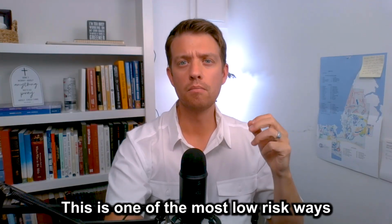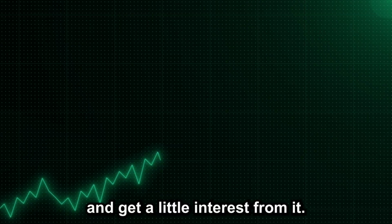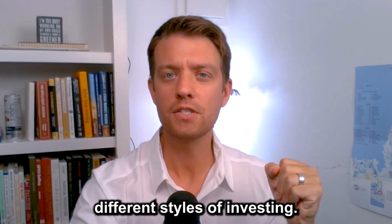This is one of the most low-risk ways that you can take your savings and get a little interest from it. And it's one of my 8 different styles of investing.